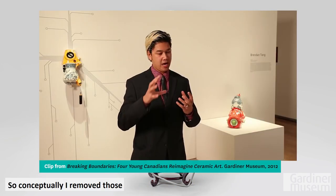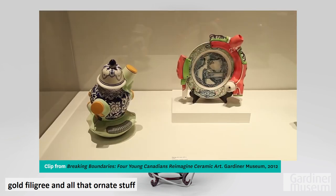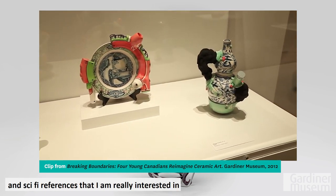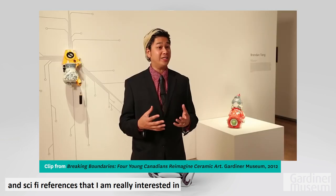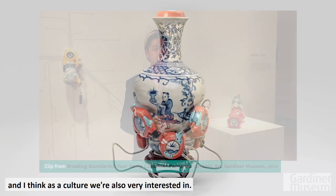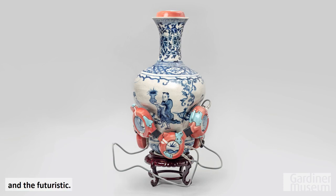So conceptually, I removed those gold filigree and all that ornate stuff and replaced it with robots and manga and sci-fi references that I am really interested in, and I think as a culture we're also very interested in. The sculpture then is really a mashup of the historical and the futuristic.